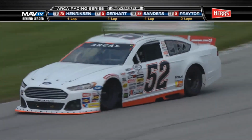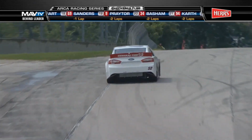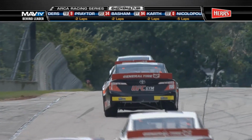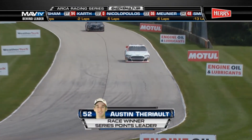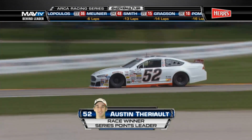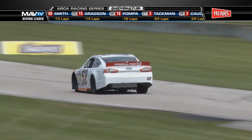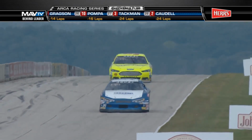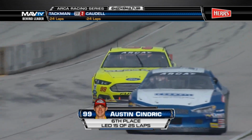And P.J. Jones does edge Dalton Sargent for the final podium spot and comes home third for that RFMS Racing 2017. And we're actually hearing on the radio now that crossing the line in 4th is Dalton Sargent, but he will be penalized 4 spots for jumping the start. He was penalized as many spots as he passed before the green flag was thrown here at the finish line.